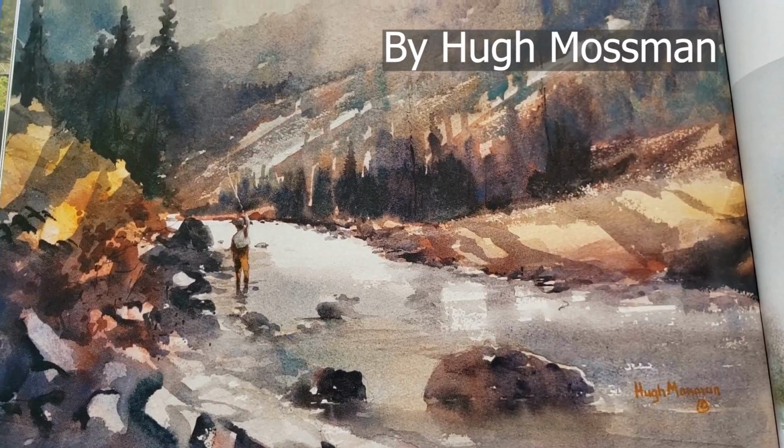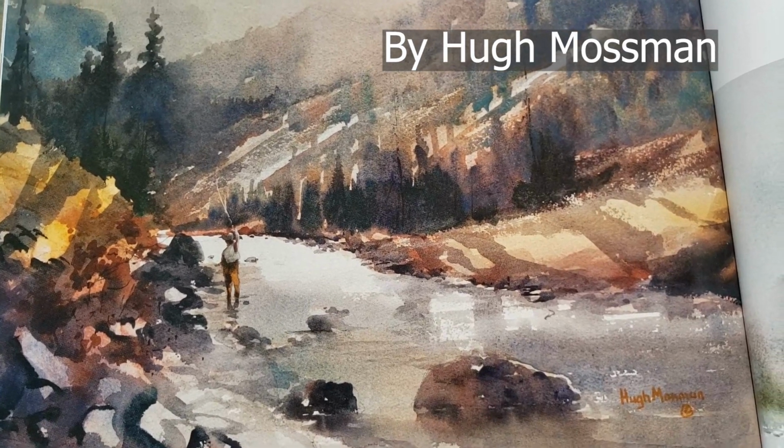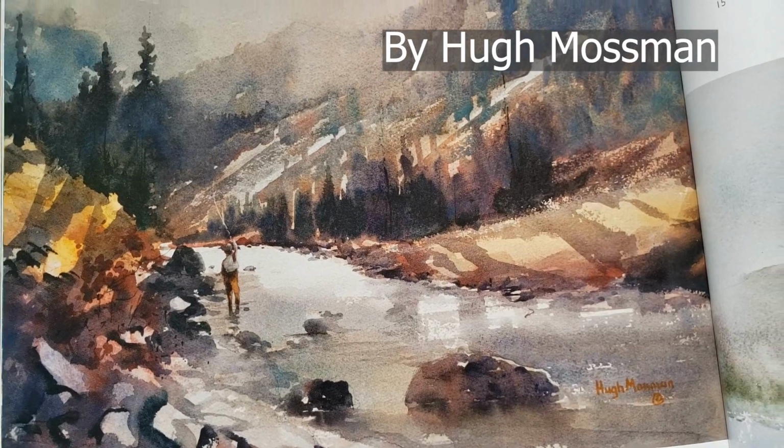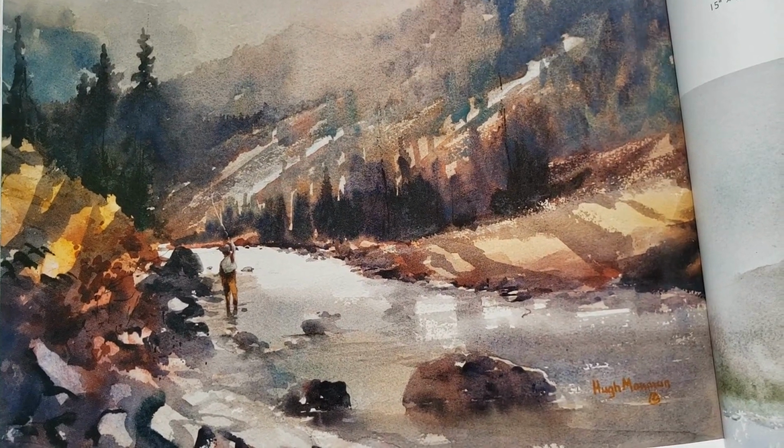Then if you look at this painting by Hugh Mossman, he put the whitest white right by that fisherman, so it invites you into this landscape to really look at the middle of the painting, which he wants to be the center of interest.